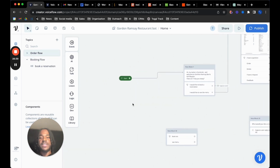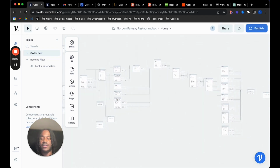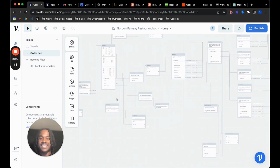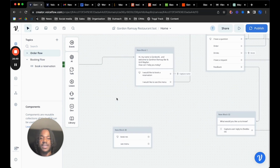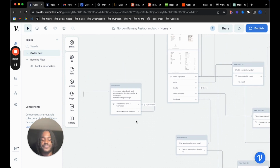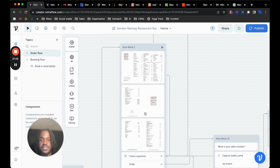So order flow. Now this looks super scary, but honestly, the restaurant booking flow was a lot more complicated than this one. This just took a lot of time because there are so many different things that people can order on the menu. And now I'm going to get rid of this block. Cool. So if somebody says, I would like to see the menu, they are then taken to this block, which is an image block.